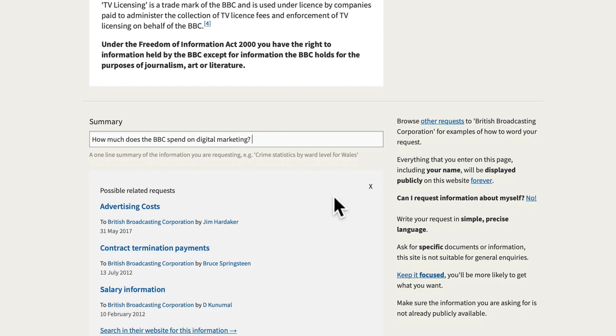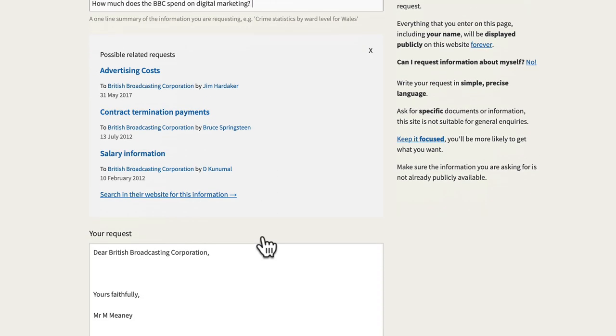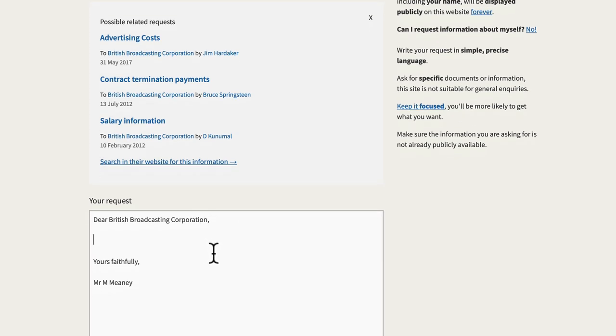So now what I could do is create a new article that tracks how much they have spent over the last 10 years. So we know how much they spent 10 years ago. But we can compare that to how much they're spending now to see if there's been a significant increase or decrease. And that's a story. So let me find the one that I made 10 years ago, because that was successful.